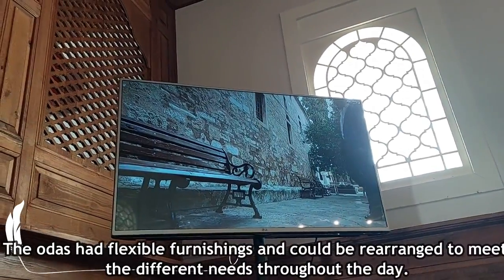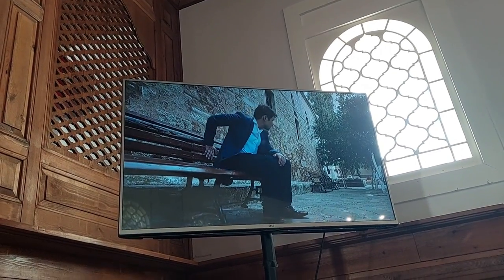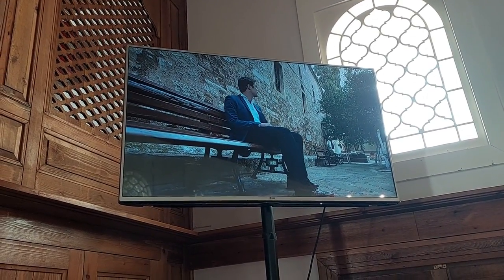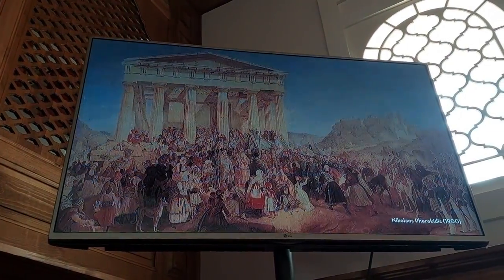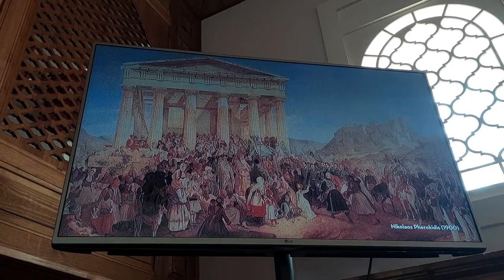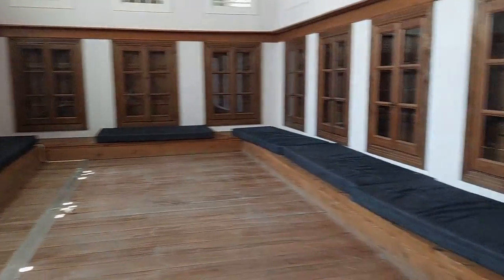For the week, all the parishioners sent whatever each could spare. Bread, a little oil, olives, food, wood, and such. The declaration of Athens in 1834 as the capital of the newly created Greek state marked the beginning of a new, glorious era for the city. Bongga, di ba? Ayan. So, ang galing.